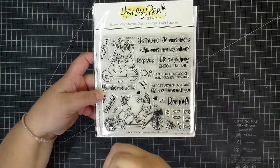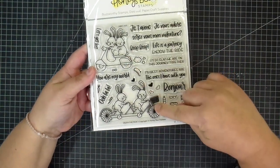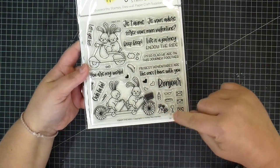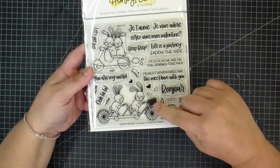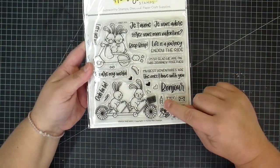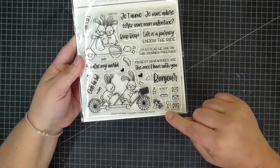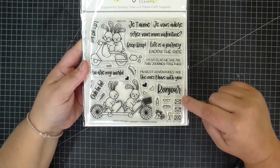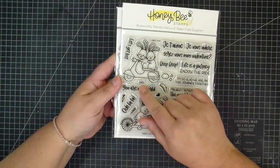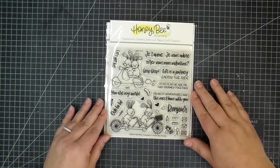Now this 6x6 stamp set is called Enjoy the Ride. You have the bunnies on the scooter and then the bunnies on the little tandem bike. There's also all types of accessories. So if you wanted to have your little bunnies have kind of a Parisian theme, we've included all that for you. So there's a baguette, there's a wine glass and wine bottle, there's little love letters or mail, there's also a little beret, and there's sentiments like ooh la la, bonjour.